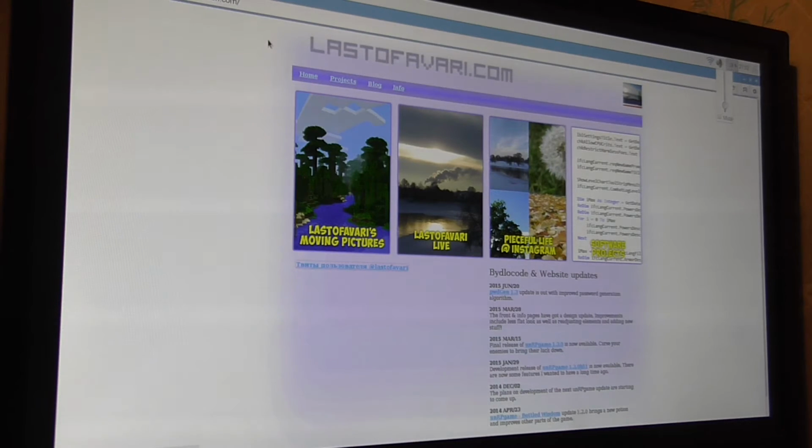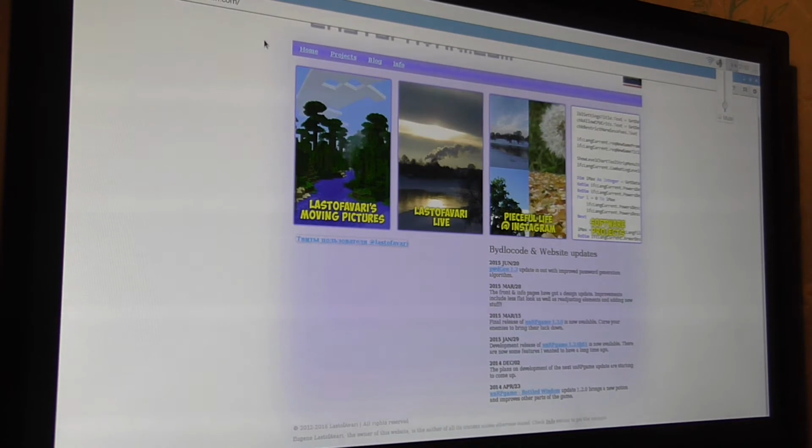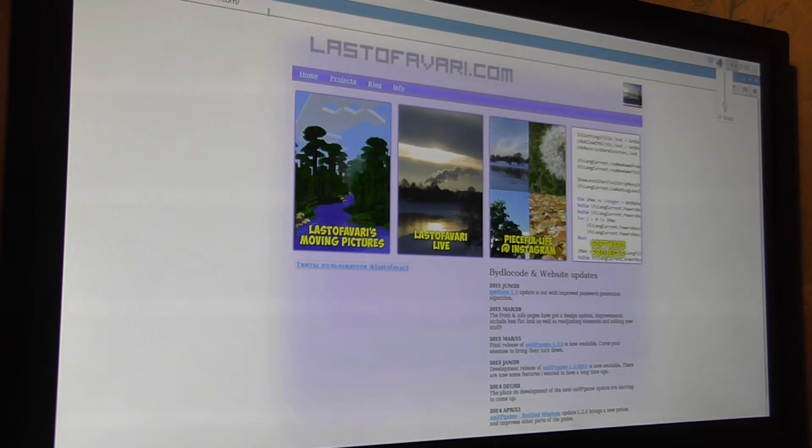Yeah, it's loading and even displaying kind of half correctly. It couldn't display properly Twitter's widget, supposed to be here, so I think it doesn't support JavaScript or something like that, at least not by 100%.